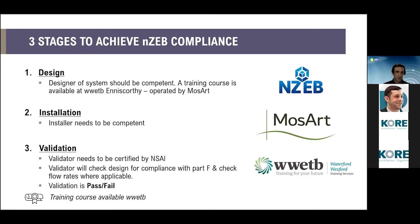The installer of the system also needs to be competent, so it is advised that the installers also attend that course. And finally, the validation. So the validator can check for compliance with Part F and will also check for flow rates. So that's every house that needs to have that carried out.